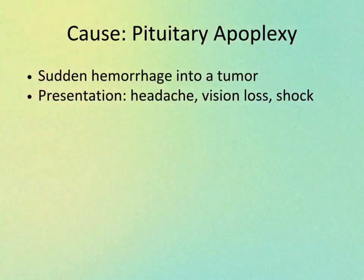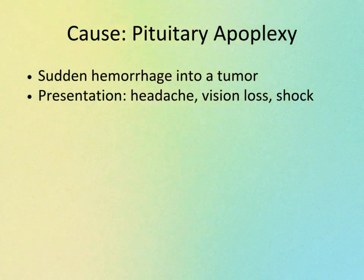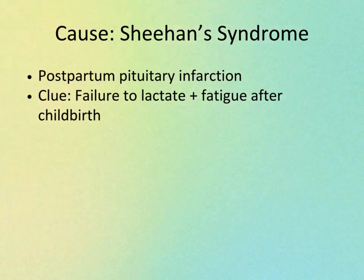2. Pituitary apoplexy. Sudden bleeding into a pituitary tumor. Can cause instant pituitary failure. Presents with severe headache, visual loss, or even shock. 3. Sheehan syndrome. Postpartum pituitary infarction due to severe blood loss during delivery. Often presents as inability to lactate and fatigue shortly after birth.